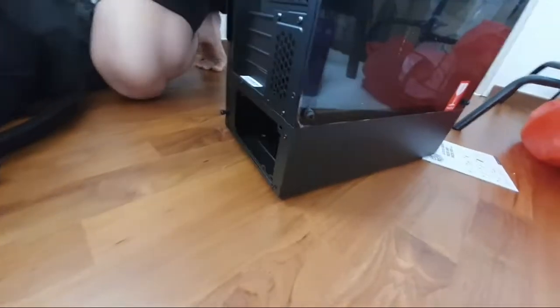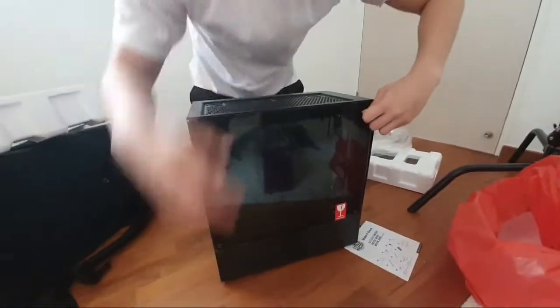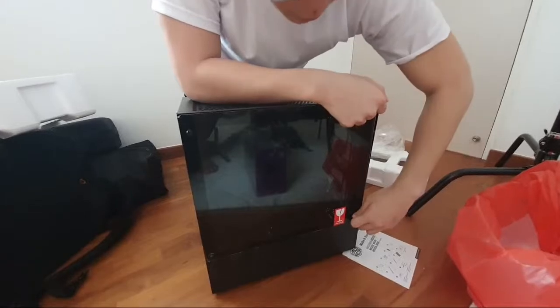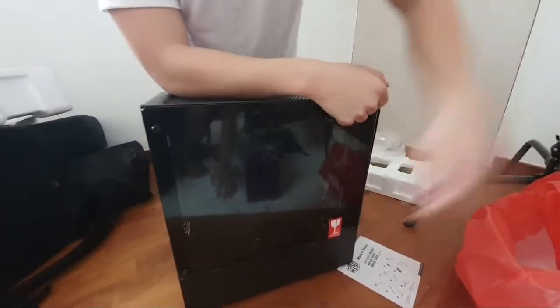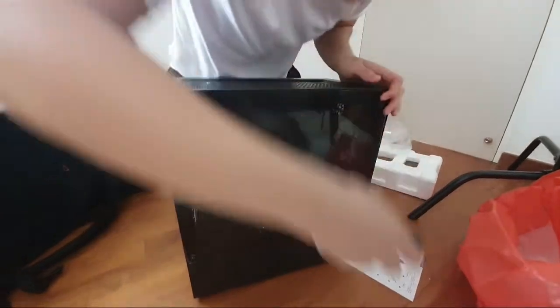So I'm going to open it up just to see it, because I've never used this case before. The MB320L from Cooler Master. Standard issue army knife with screwdriver.